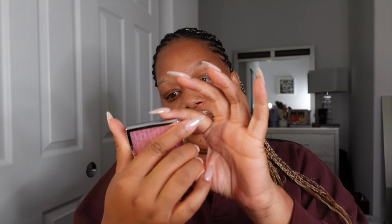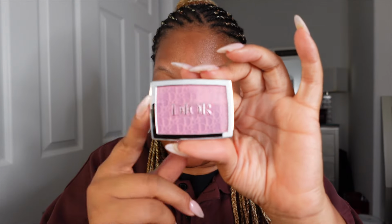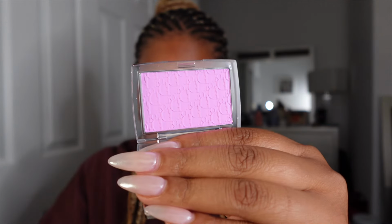This is the pink blush. This is the Dior Rosy Glow Blush, and this is the color 001 Pink. So, y'all know these blushes were viral on TikTok. This is a really bubblegum pink blush. I'll definitely be pulling this out in the summertime. Not right now, Miss Girl.